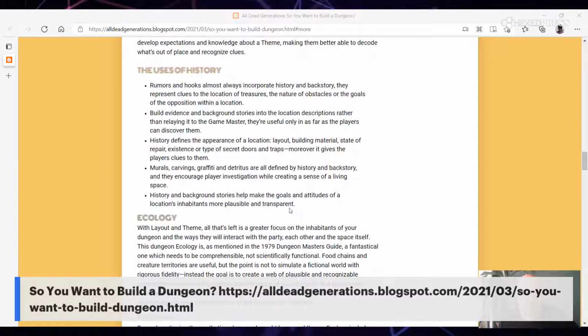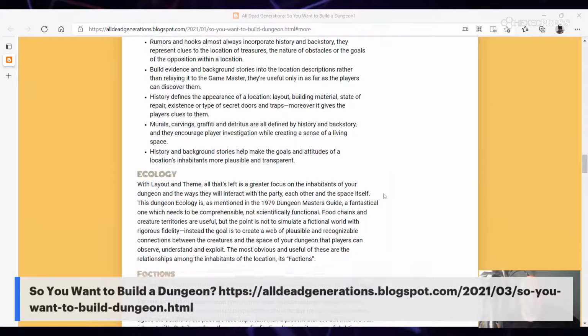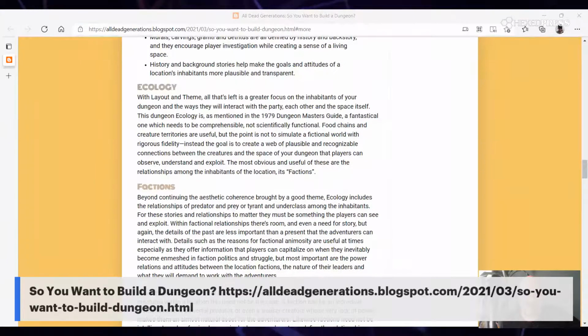Okay. On to ecology. With layout and theme, all that's left is a greater focus on the inhabitants of your dungeon and the ways they will interact with the party, each other, and the space itself. This dungeon ecology is, as mentioned in the 1979 Dungeon Master's Guide, a fantastical one which needs to be comprehensible, not scientifically functional. Food chains and creature territories are useful, but the point is not to simulate a fictional world with rigorous fidelity. Instead, the goal is to create a web of plausible and recognizable connections between the creatures and the space of your dungeon that players can observe, understand, and exploit.